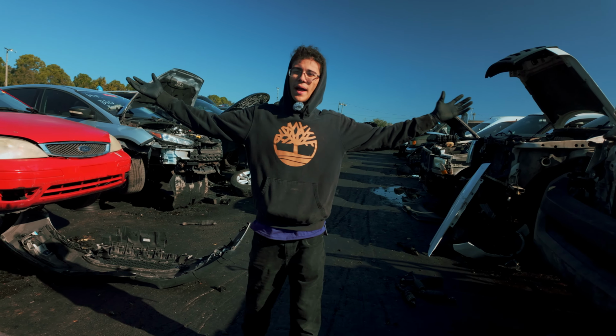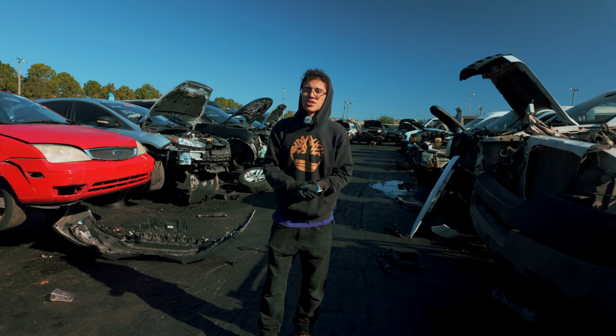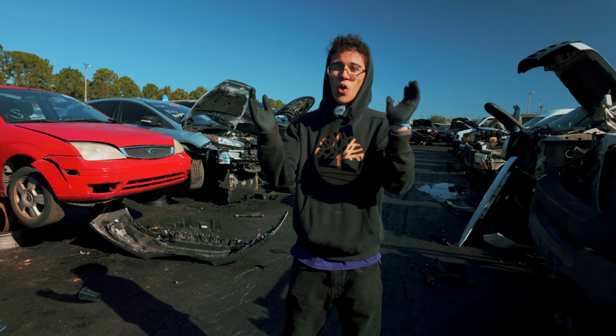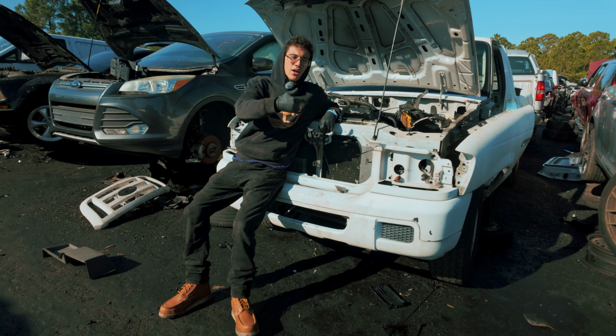It's just sitting here. All right, now we are back here in Central Florida Pick and Pay in the Ford section, the beautiful, extremely large Ford section. Now, we are gonna be finding out what exactly you've been walking past and missing your money every time you come here to the junkyard. Let's get started.